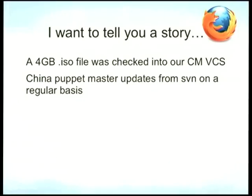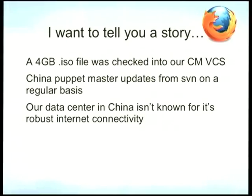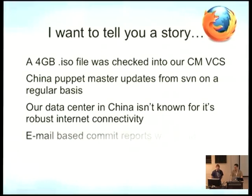It checks out our Puppet repository on a regular basis from SVN, which is what we use. Like every 10 minutes, it just does an SVN up. That's required to get the data to all of our systems every 10 minutes. And we need to check out the latest Puppet data as often as possible. Like I said, our data center in China is not known for its fast link. I'm not sure what the exact speed was, but it's pretty slow.